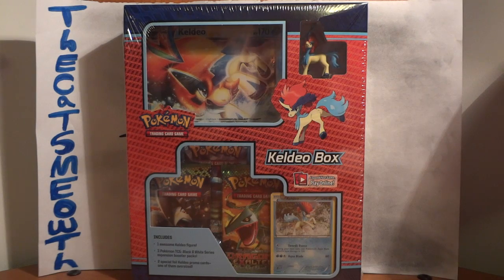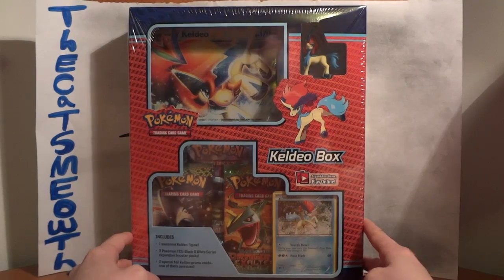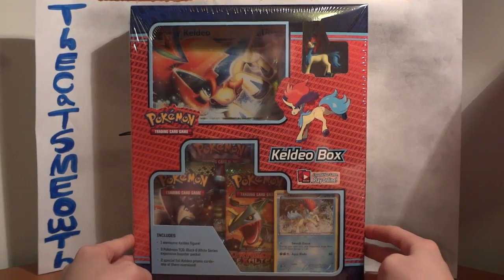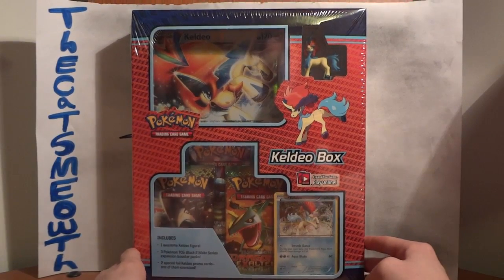But I was surprised to find this, and I'm probably going to say this wrong. I'm going to call him Keldeo. But I nicknamed him the My Little Pony Pokemon. That's just what he looks like to me.